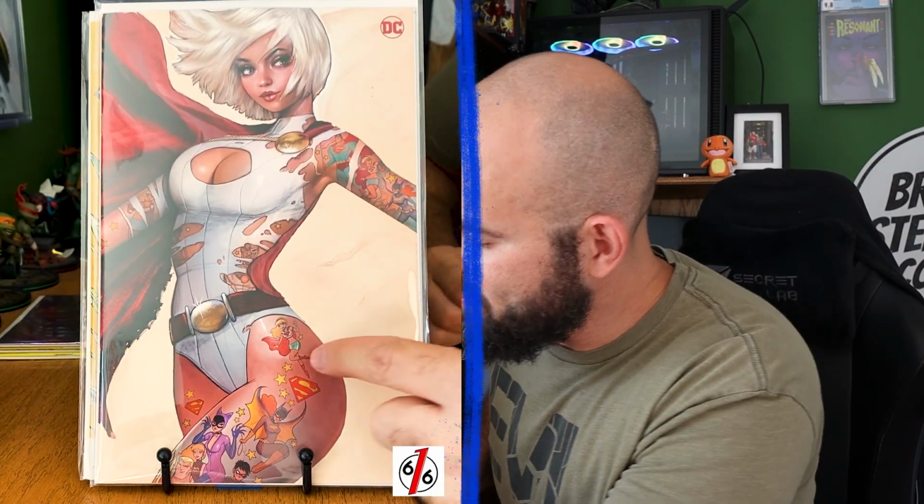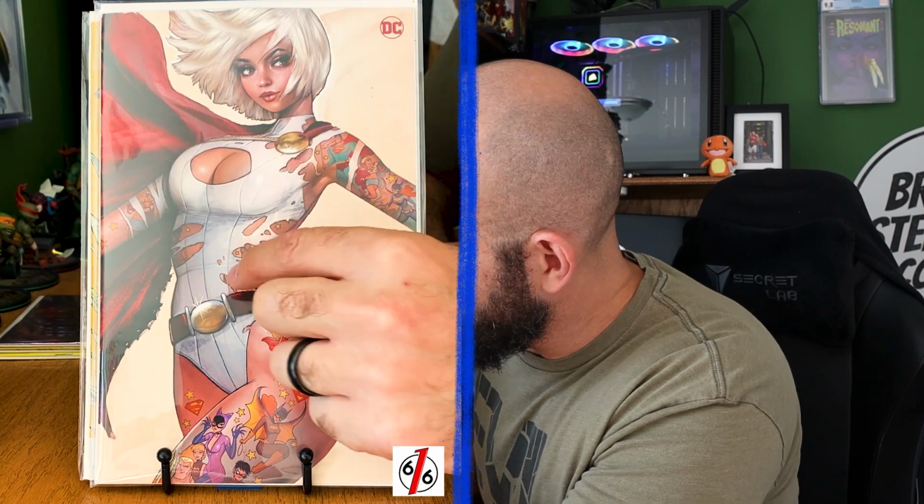Now, what you can see, there's more tattoos down here, and I believe on her stomach. And if you take some time and really go over this cover, you will see some really amazing tattoo art. It is such a cool cover.